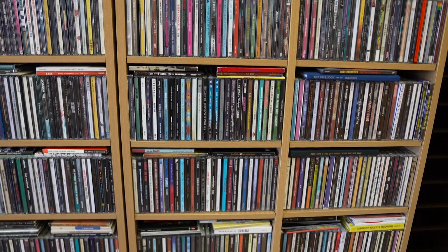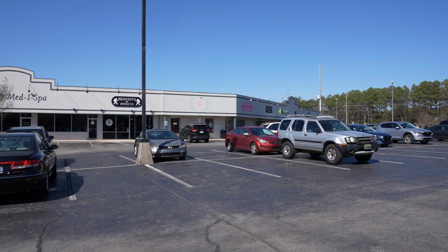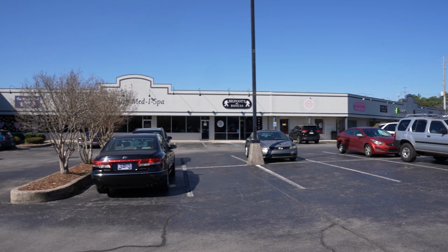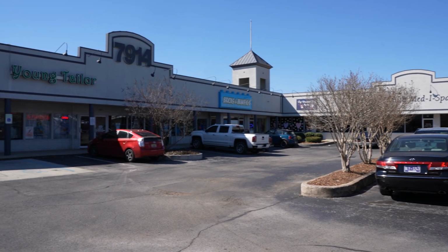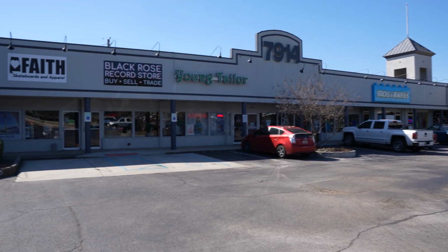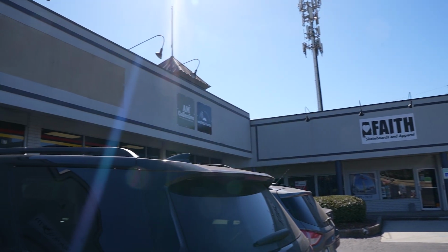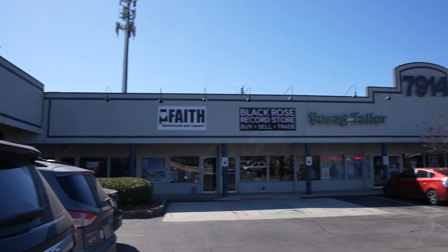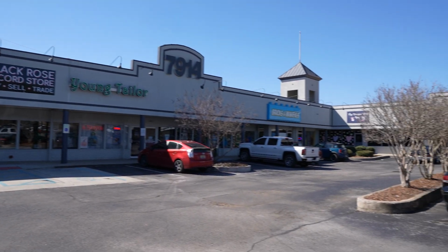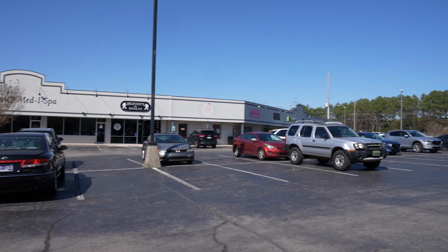Now, for those of you unfamiliar with where we are exactly in Huntsville, this is not necessarily in downtown Huntsville. This is on South Memorial Parkway over in this complex right here. As you see, we're next to Bigfoot's Little Donuts. There are a bunch of different locations right here that offer some local flair. So again, if you're looking to support local business, which is something we do like to promote quite often here, this is honestly a great one-stop shop.